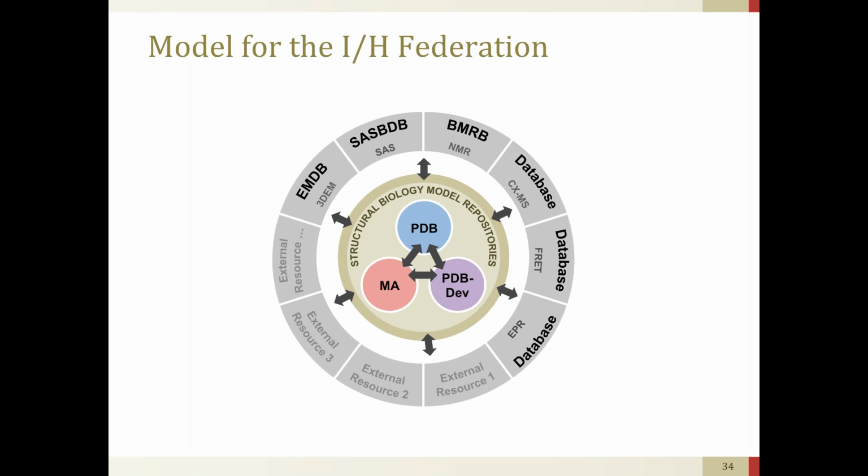So we have models for how this works. SAS-PDB is established in Hamburg for small angle scattering. And then the other ones that we hope will come on board are shown in this. And so what would happen is that the different methodologies would be able to handle the data however they wish, and then share what is required for validation of models with the PDB.